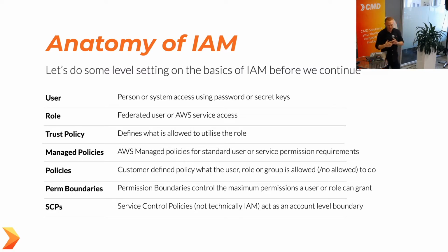You can also start to do things now like boundaries on regions. So service control policies are brought in conditions, so you can start to do only allowed to use Sydney region and the US region, or just Sydney region, so people don't go global.